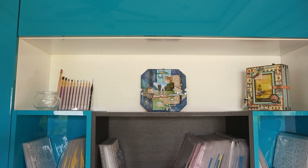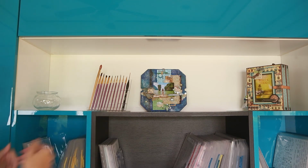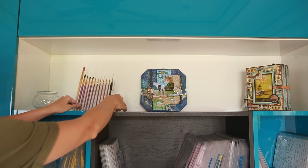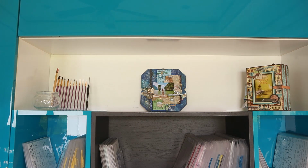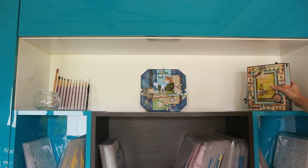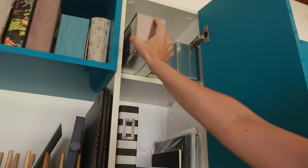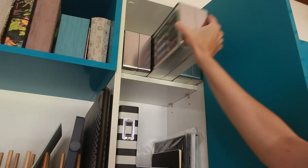Here I have my brushes. This is a holder for cosmetic brushes, but I'm using it for my art brushes. My canvas and my travel book, junk journal, which I'm crafting now. Here I have my distress oxides, distress oxide inks.